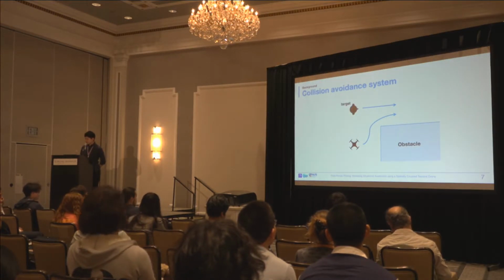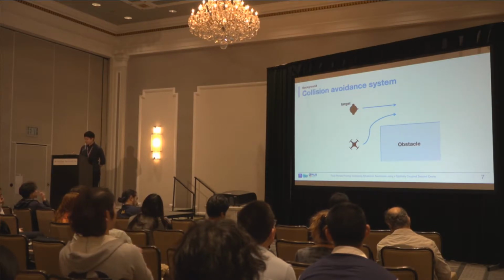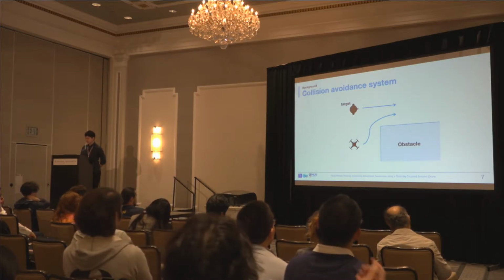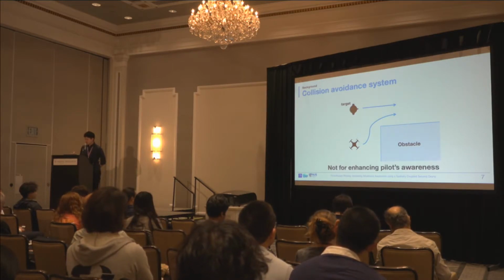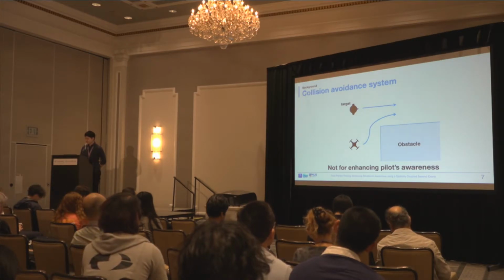By the way, an on-drone collision avoidance system is available. It ensures safe piloting, but it doesn't provide three-dimensional information around the drone for the pilot. So it doesn't directly enhance situational awareness. Therefore, there is a strong need for a better control interface that satisfies interactive and dynamic manipulation and enhances situational awareness.